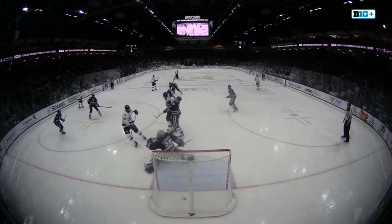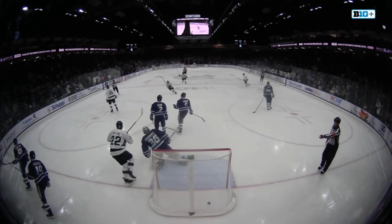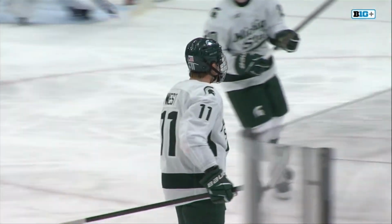All period until the last few minutes, and we see West send it in. And we'll see if it's a deflection at all, and you're right, it looks like it is off Stramel right there. West will get the assist, but an absolute rocket from the blue line.